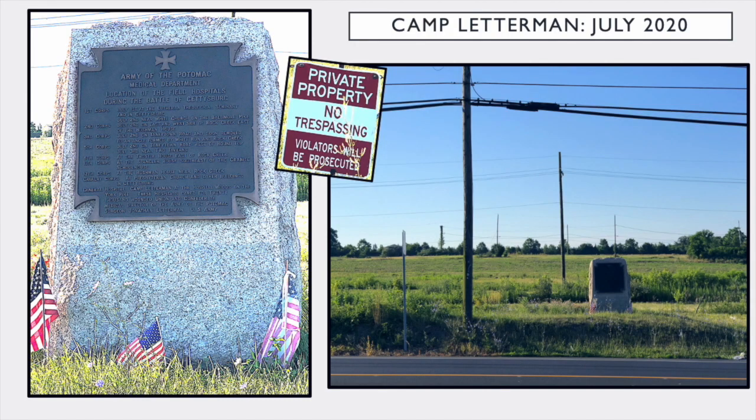So when we started this video, this is where I was standing by the marker. This marker marks the location of the Camp Letterman. Now this marker is located on Route 30 east of the town of Gettysburg, known as the York Pike. This camp you can see safely across the road. I want to caution you that although you see the panoramic view and you can look into Camp Letterman, it is private property. You are not permitted to go up there. It is safest to view it from across the road.